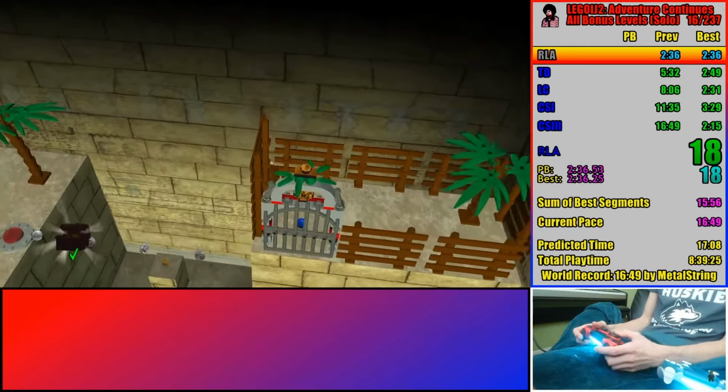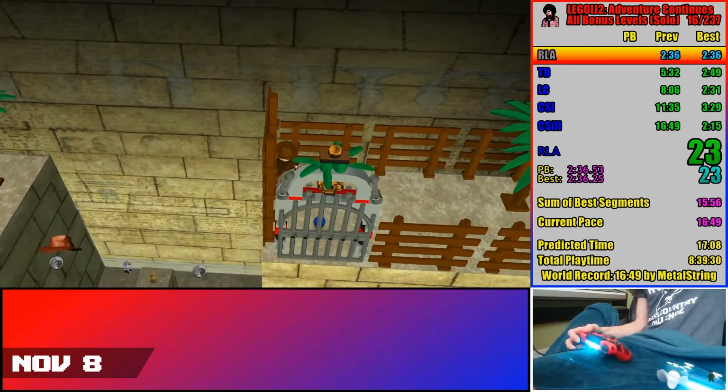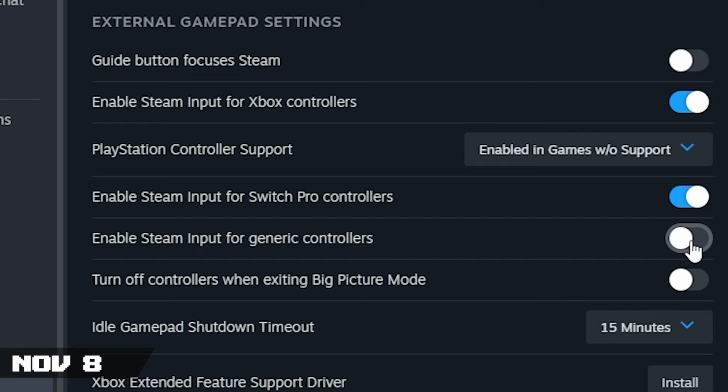And after years of theorizing why that was the case, by sheer luck, on the 8th of November, it was discovered that just by enabling Steam input for the game, the FPS would magically get normal.